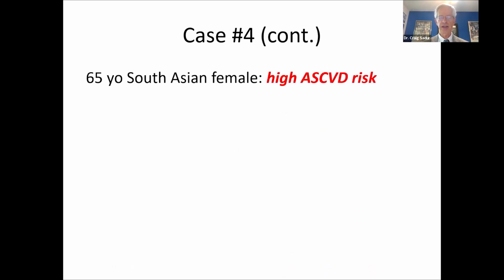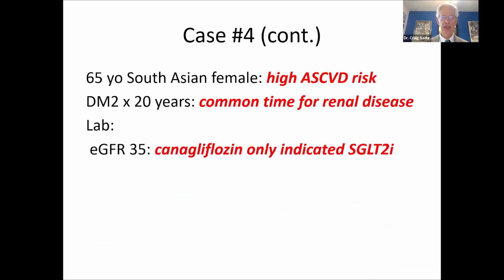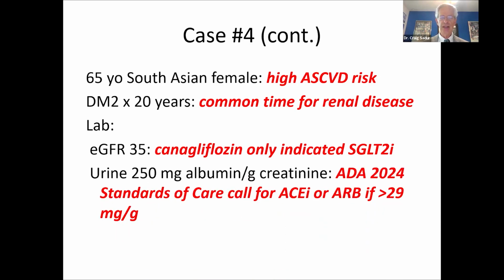So she's got an ethnic group that also has very high atherosclerotic cardiovascular disease risk, the South Asians, Indian, Pakistani. 20 years of type 2 diabetes, very common time to have microvascular disease such as renal disease. And with the eGFR of 35, the only SGLT2 inhibitor for which she'd be a candidate is canagliflozin. And we're thinking of an SGLT2 inhibitor because she's got already diabetic kidney disease.